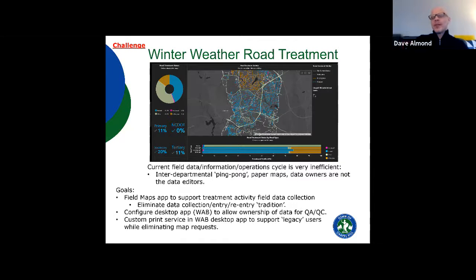And this approach is going to reduce the planning window requirement for event response and totally eliminate latency in the operational field-to-office information cycle. So by enabling the equipment operators and crew supervisors to capture their treatment activity logs in Field Maps for ArcGIS, we can eliminate the redundant data entry and aggregation, make the data immediately available in dashboards, and support the level of service the EOC experience requires.